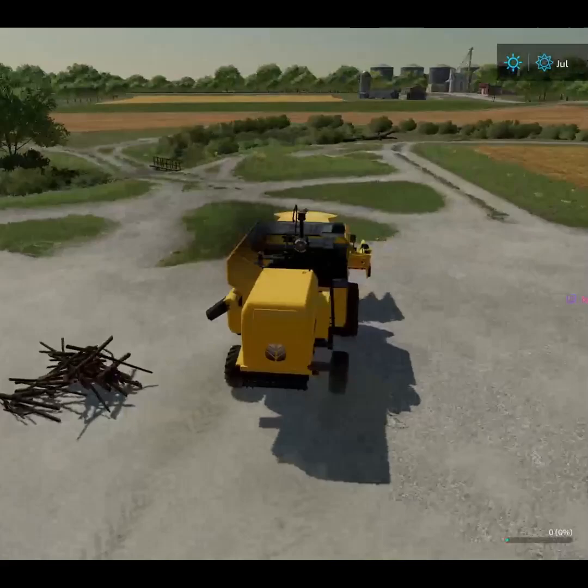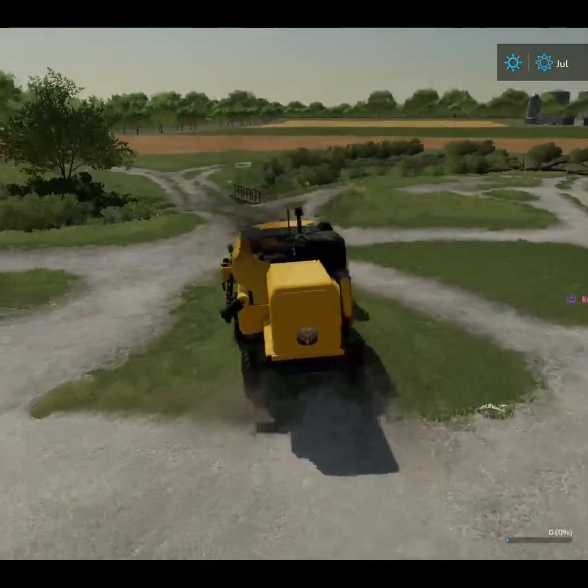Make a pretty penny too. Yeah, I'll make it to the field for the hills.